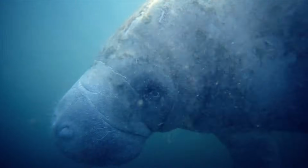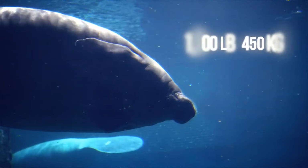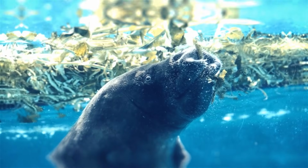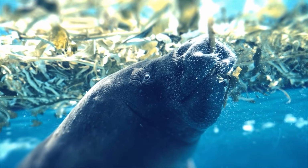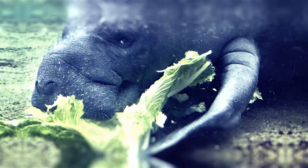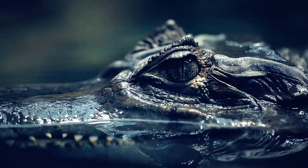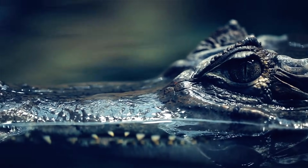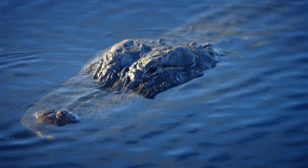Manatees, also known as sea cows, are distant relatives of elephants. Their weight can go up to 1,000 pounds. These creatures are vegetarian and need to eat around 10% of their total weight on a daily basis. That's lots of sea salad. In some cases, manatees share space with alligators, but they get along pretty well. You can even find a photo from Florida where an alligator rides a manatee's back.